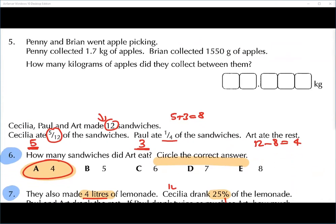Number 5, Umama, go. Penny and Brian went apple picking. Penny collected 1.7 kilograms of apples. Brian collected 1,550 grams of apples. How many kilograms of apples did they collect between them? Okay, lovely. So this one's already kilograms, so I'm happy with that one. How do I change grams into kilograms? You have to divide it by 1,000. So when you divide it by 1,000, the decimal point moves back by 3 places. What's it become?